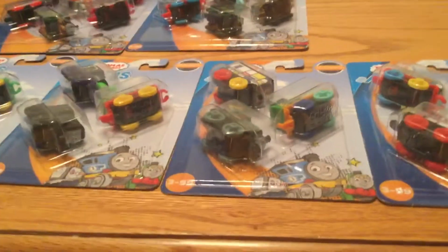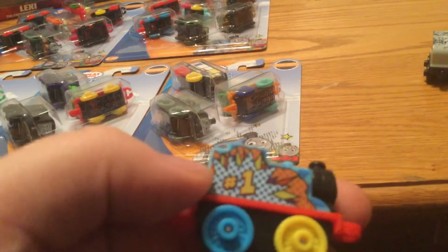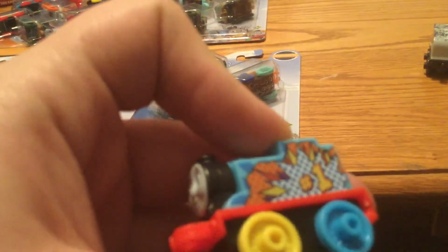Now on to the packaged minis. So let me just get this one. First off is a Pop Art Thomas, which I like the look of. There's the number one. He has two different colored wheels. One set is yellow, the other set is blue.